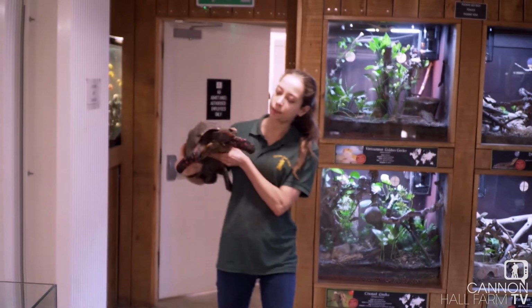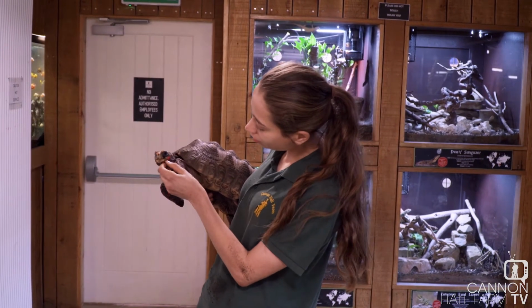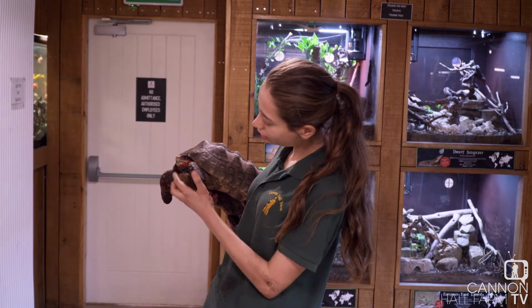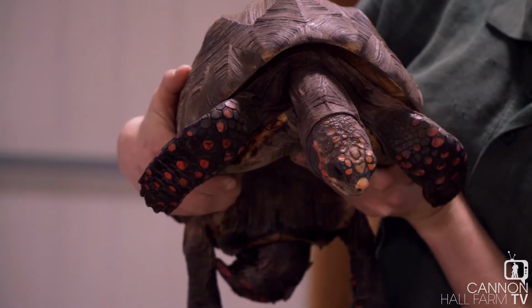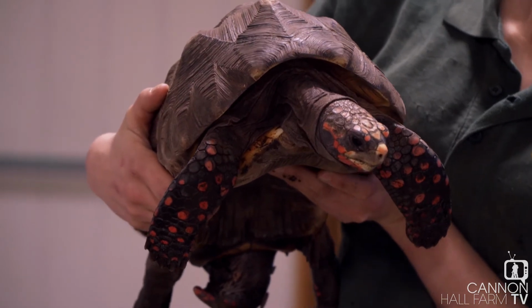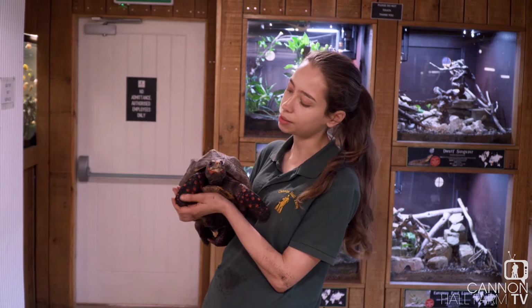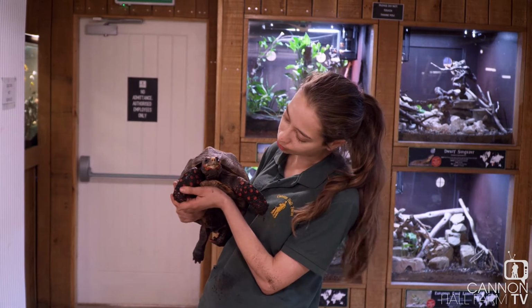So this is Turbo, our male redfoot tortoise. This looks like he's got a little bit of food left over. Let's get that. He is actually really friendly, which is really nice for us to work with, but as you can see he's a bit wiggly, so I'm going to set him down and let him have a wander. He's a very active tortoise, so it's good to give him some extra exercise opportunities as well.